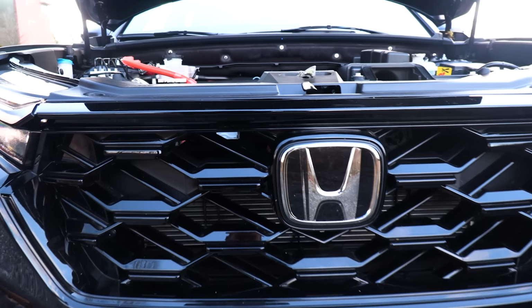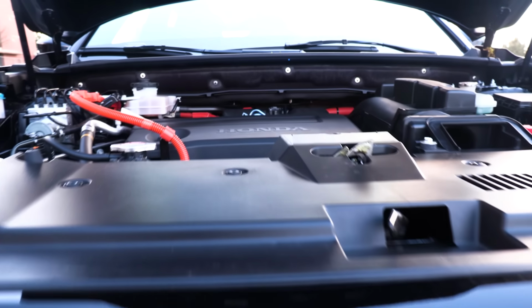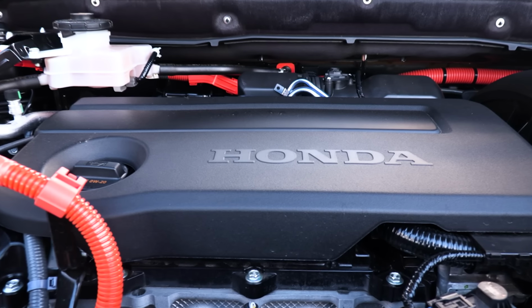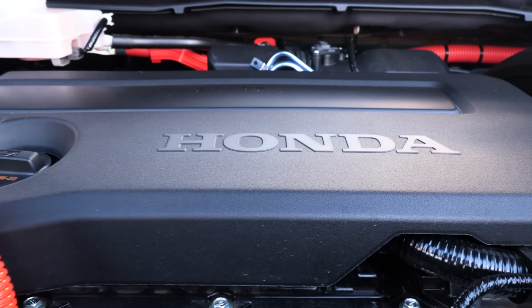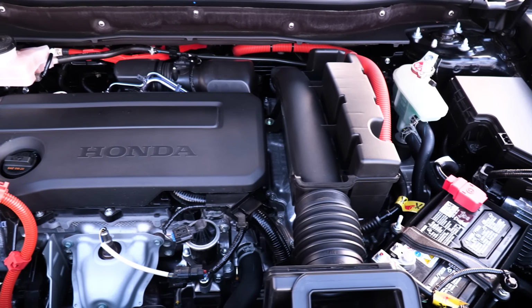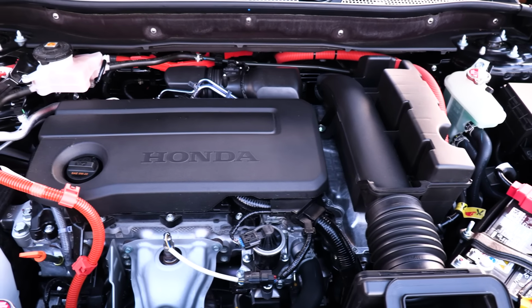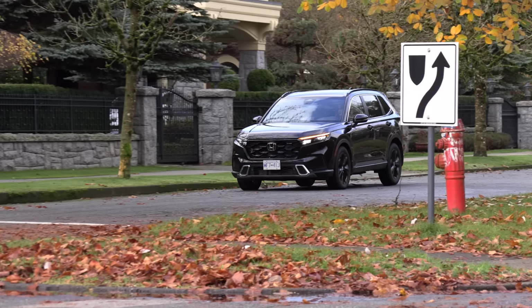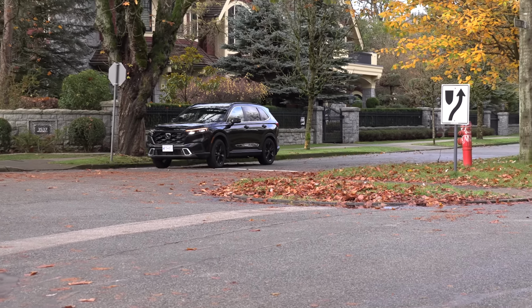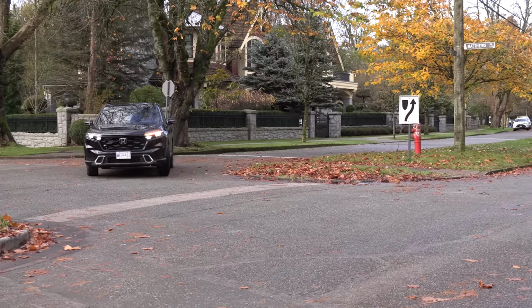A 2-liter 4-cylinder with a pair of electric motors. It's matched to an e-CVT and gets a combined 204 horsepower and 247 pound-feet of torque. Standard all-wheel drive in Canada. In the US, front-wheel drive and all-wheel drive options are available. And when you fill up this CR-V Hybrid with regular gas, you get 835 kilometers or 519 miles of range.